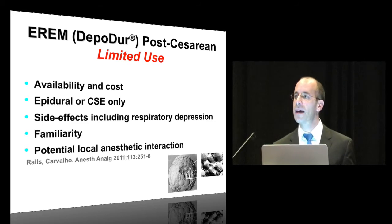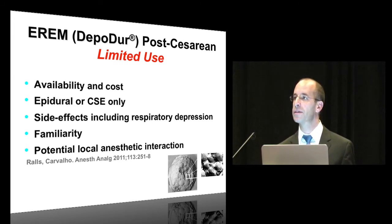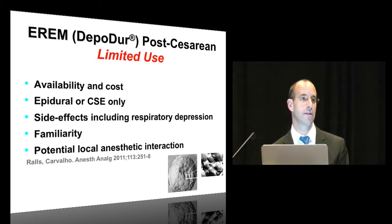The big problem we have with it is, as I've shown you already, most of us do spinals, and you have to do either a combined spinal or an epidural technique. There is concern with delayed respiratory depression, and as you're already aware, it's a big problem for us to monitor patients after surgery, especially in a chaotic environment like an obstetric setting.